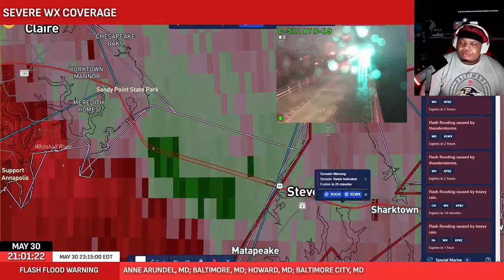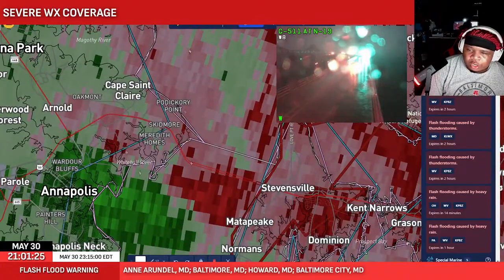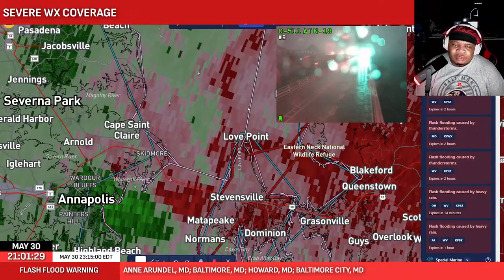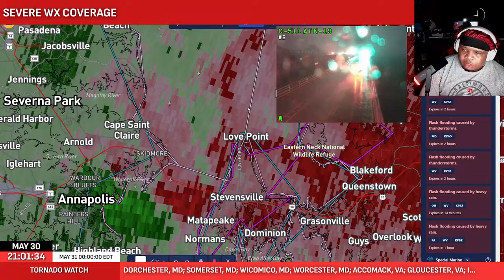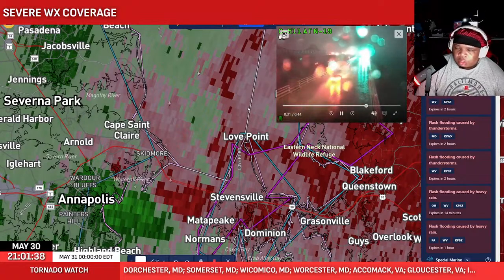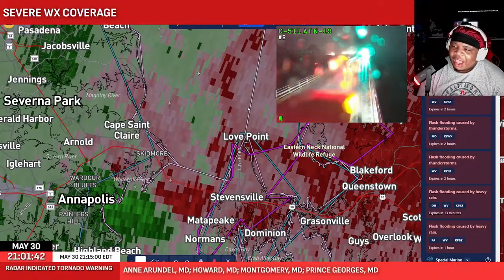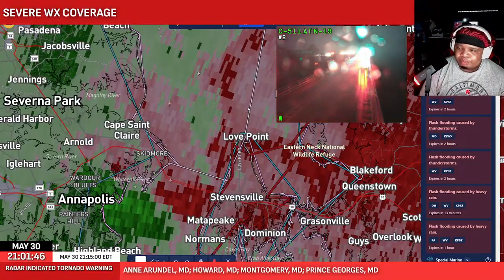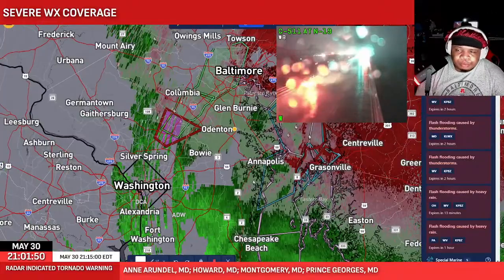Do I have Dover on? Yes, I do. So there's your rotation right now approaching the Bay Bridge. This is going to be approaching Stevensville within short order and then eventually Love Point. So that is your camera at the Bay Bridge as the circulation is overhead right now. If we do have something trying to touch down, it's going to be pretty much right over the bridge right now.